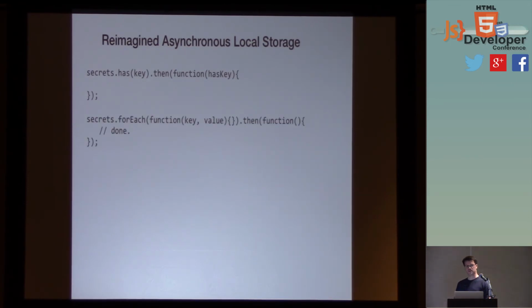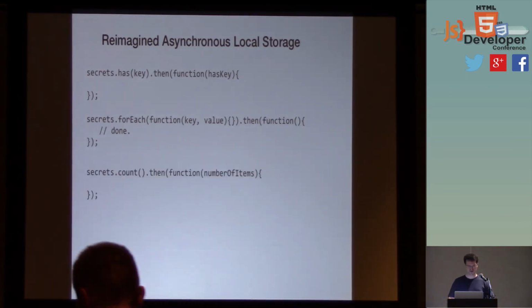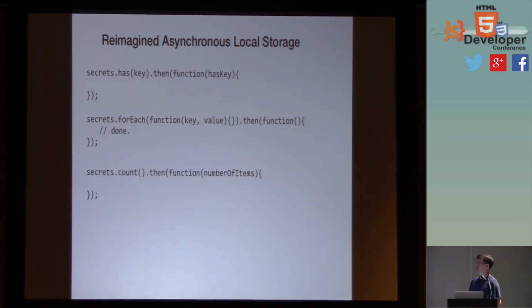We have an asynchronous forEach iterator where we can spoon feed you every key and value in your collection asynchronously without needing to wait, or you can then fetch them all, and then the promise will resolve when they're all done being fetched, and you can act on all of them all at once. And then we have a count function. Again, we can count all the records without having to decrypt all the data that you've stored, so you can know how many things you have without actually decrypting them.